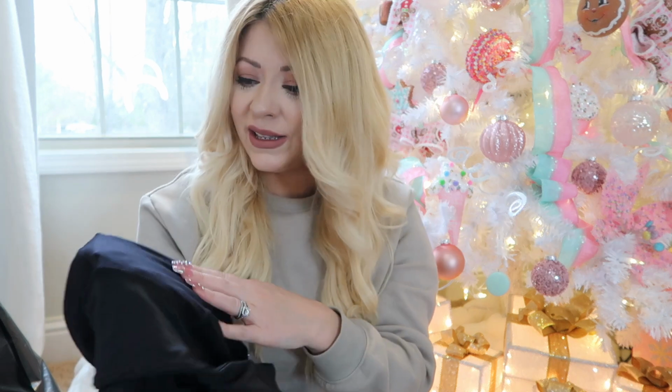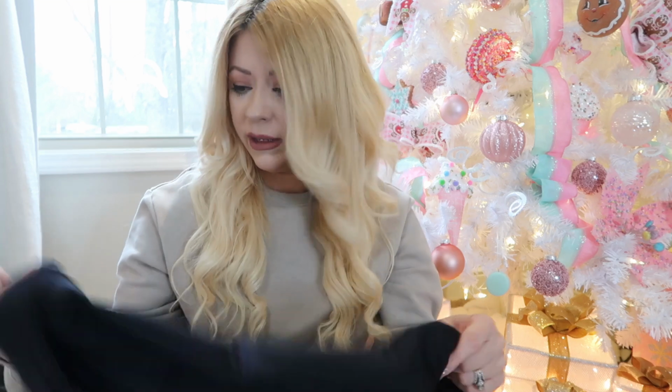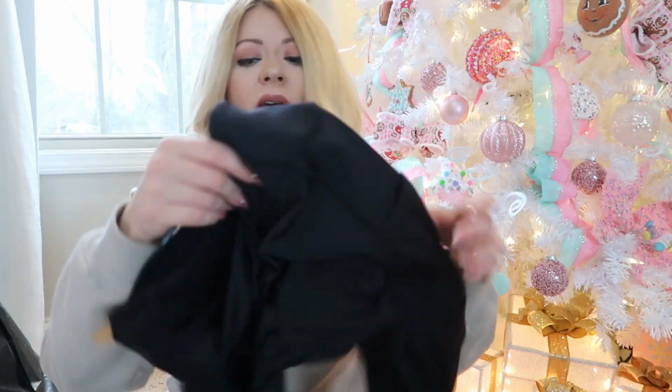Look like every pair of leggings that I own. Ooh, these are winter leggings. Ooh, these are fleece on the inside. That is fancy. Oh, I'm excited about that.